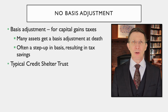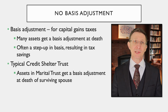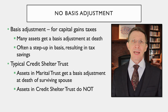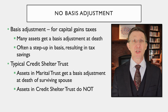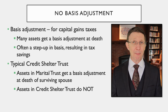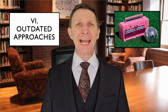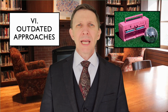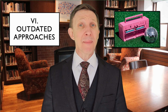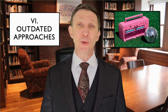In the typical B trust scenario, upon the death of the surviving spouse, the assets in the marital trust get a basis adjustment, but the assets in the B trust do not. If beneficiaries of the B trust wish to sell highly appreciated property, they'll be faced with a large capital gains tax. B trusts were more common in the past when the estate tax exemption amount was much lower. If you haven't updated your trust in a decade or two, you may have some outdated B trust arrangements that will not accomplish your estate planning goals today.